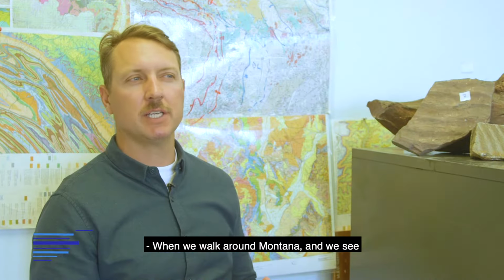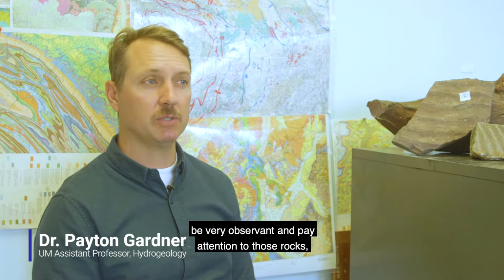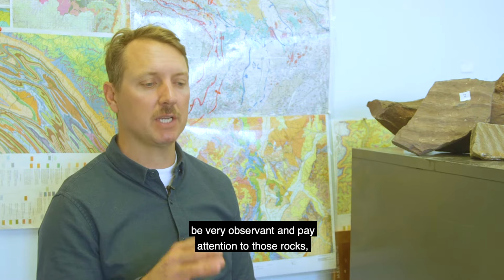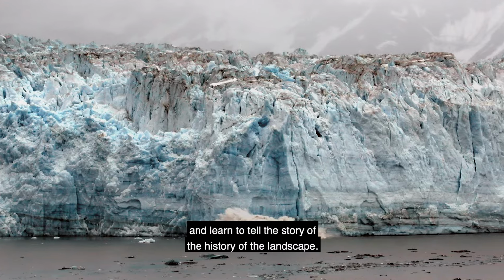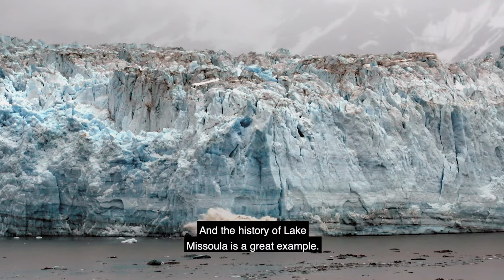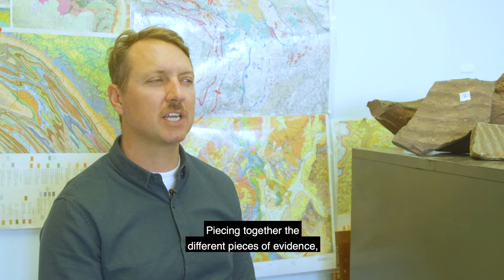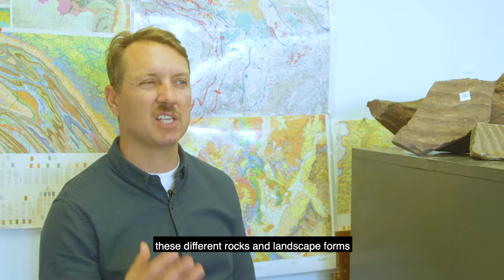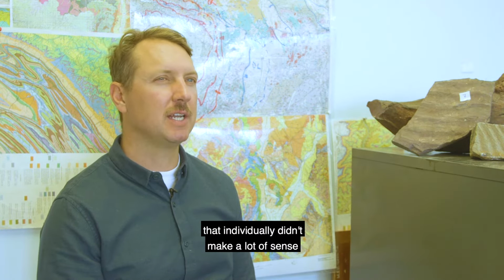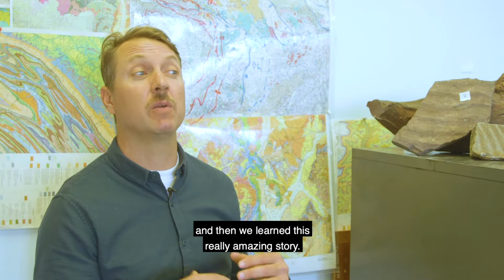When we walk around Montana and we see the rocks around us, a geologist's job is to be very observant and pay attention to those rocks and learn to tell the story of the history of the landscape. And the history of Lake Missoula is a great example, piecing together these different pieces of evidence, these different rocks and landscape forms that individually didn't make a lot of sense until we put them all together, and then we learned this really amazing story.